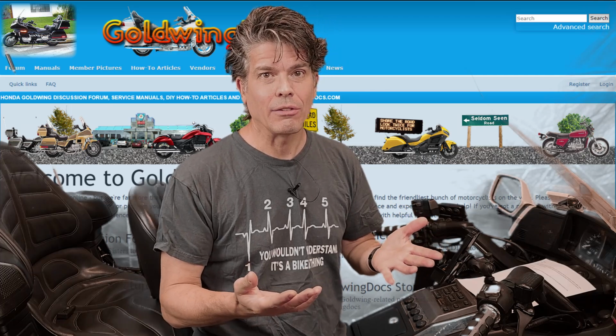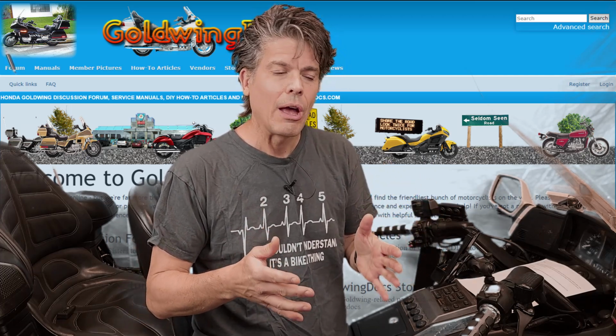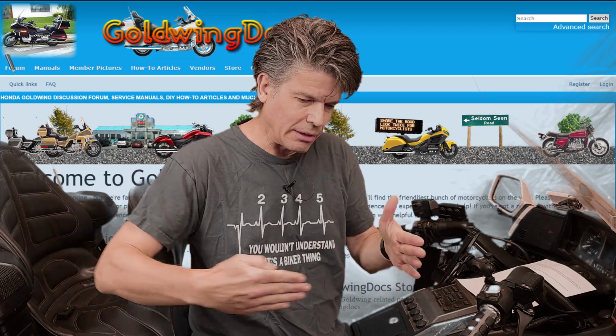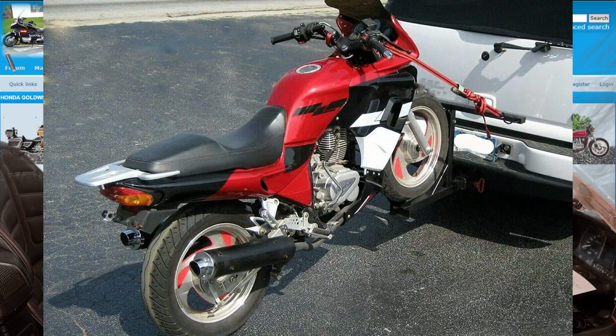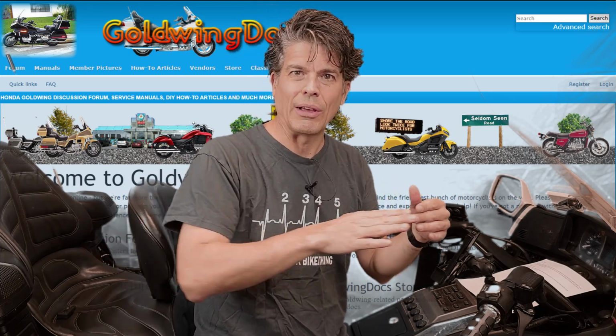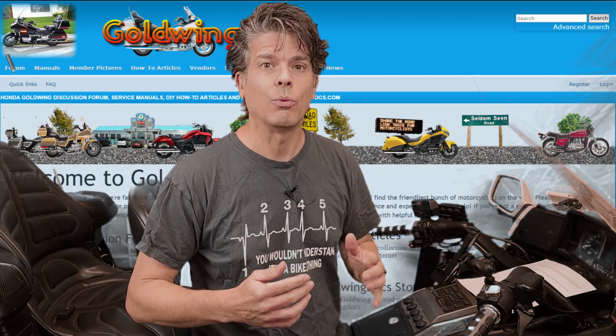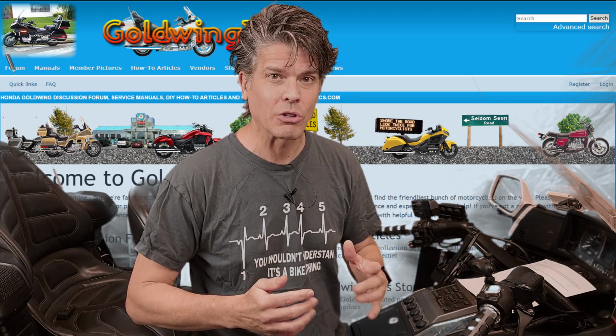Never, ever, ever tow a Goldwing with the rear wheel on the ground. You'll see these kinds of harnesses or towing rigs where you drive the motorcycle's front wheel up into it and it grabs and holds onto the front wheel, and that goes into the hitch on the tow vehicle. And then the back end of the bike is on the ground and just trails along with the back wheel turning because it's on the ground. Doing this will destroy the transmission in your Goldwing.